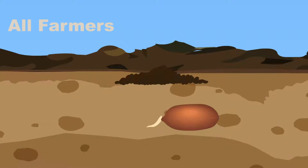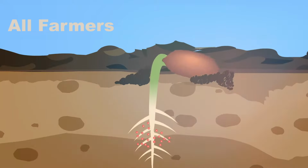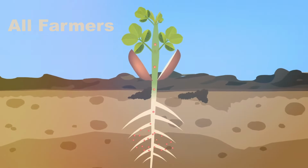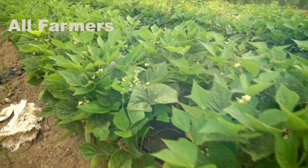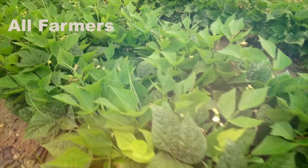Peanut plants have a unique growth pattern. After sprouting, their roots anchor firmly into the soil, while the plant produces yellow flowers above ground. These flowers eventually peg downward, forming peanut pods underground. This fascinating growth process requires meticulous care to ensure healthy development.